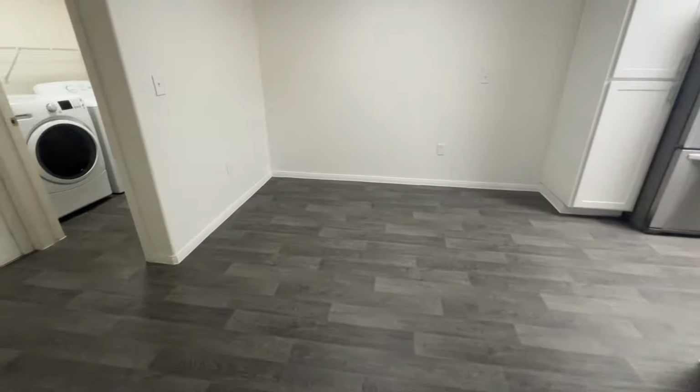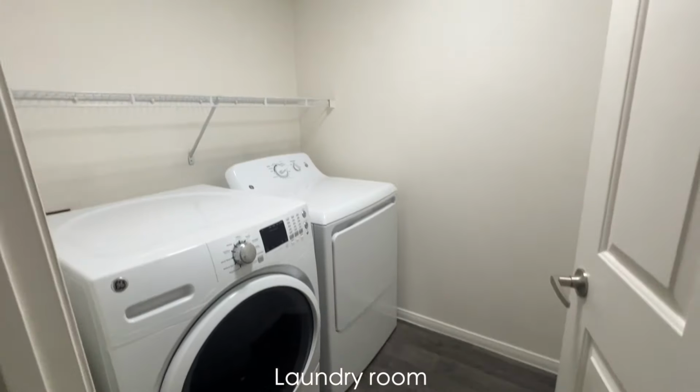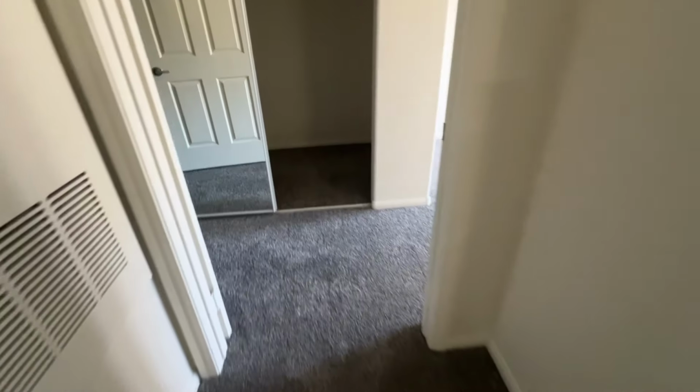And then now we're heading off to the laundry room. Now, I was pretty surprised with the appliances. They look really new and it is massive, so you do have some extra storage. Now we're just heading off to the main room with ensuite.